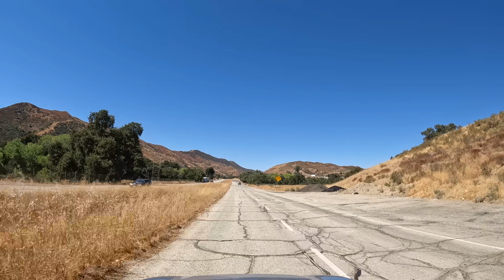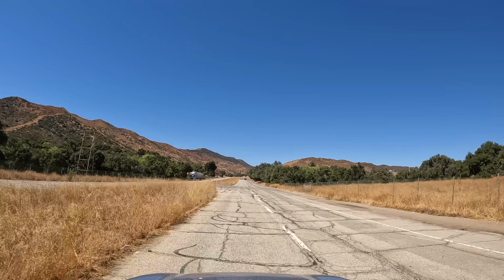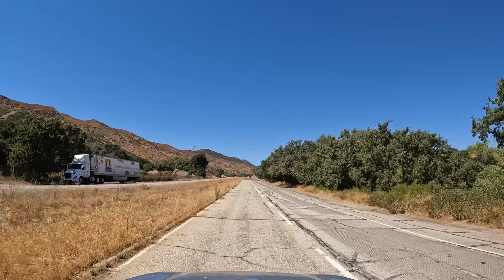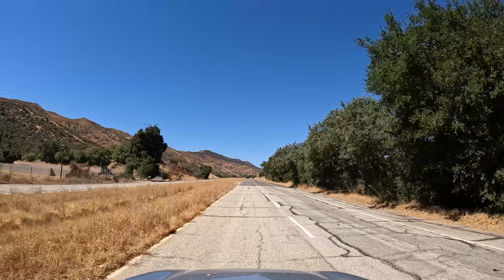We're going to start heading down the road to explore the old highway now, and it seems like a lot of people are exiting the freeway to try to get around the traffic, not knowing they'll have to turn around in a few miles, as this does not link back up to the freeway, or anywhere else.